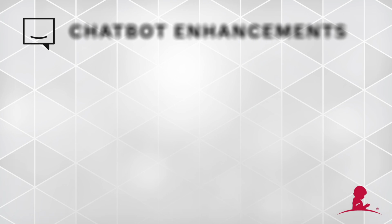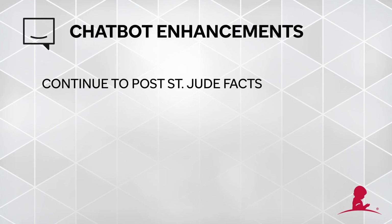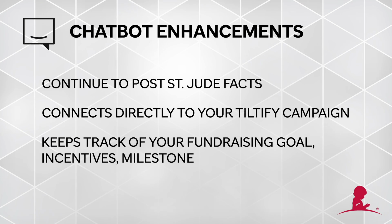I mentioned earlier that we're also rolling out some new chatbot enhancements to the chatbot that we originally rolled out last year. And one of the things that we'll continue to do that it did last year was post random St. Jude facts about the hospital into the chat. This will just allow your chat to learn more about who the hospital is and what it does. But the feature we're really excited about this year is that now the chatbot will connect directly to your Tiltify campaign. So it will track things like your fundraising goal, your fundraising amount, incentives and milestones that you've set up in Tiltify, and a lot more things.